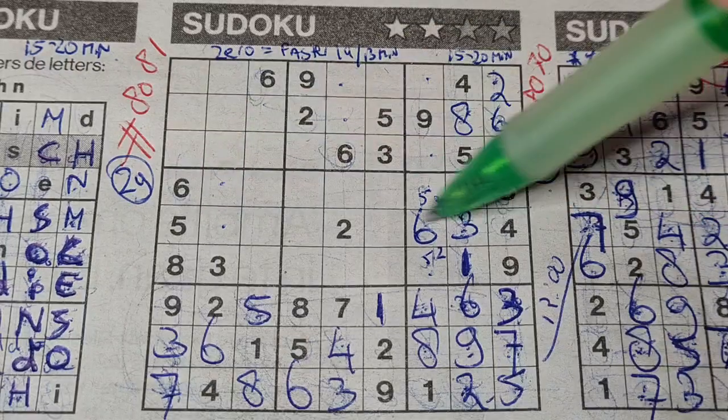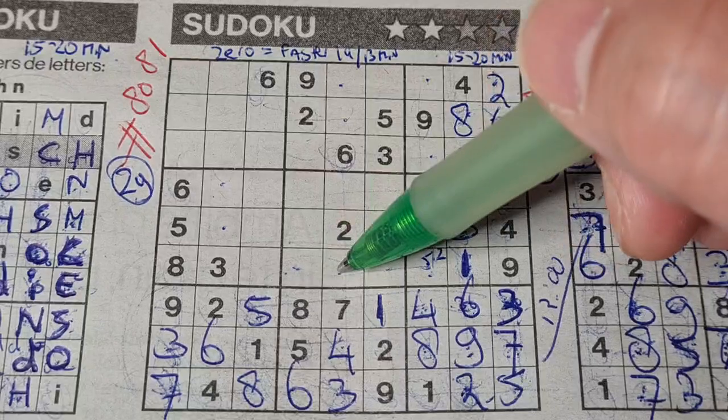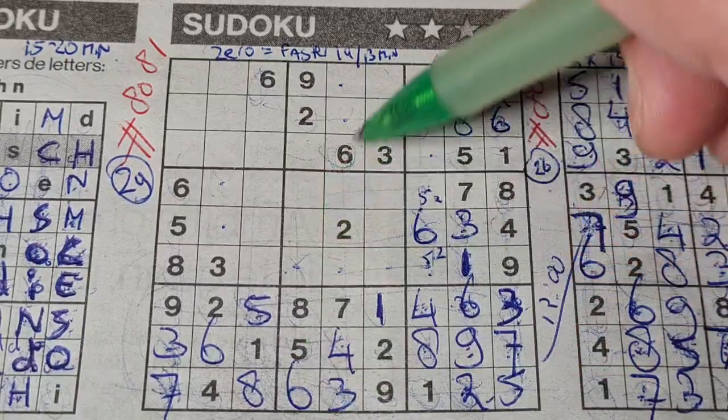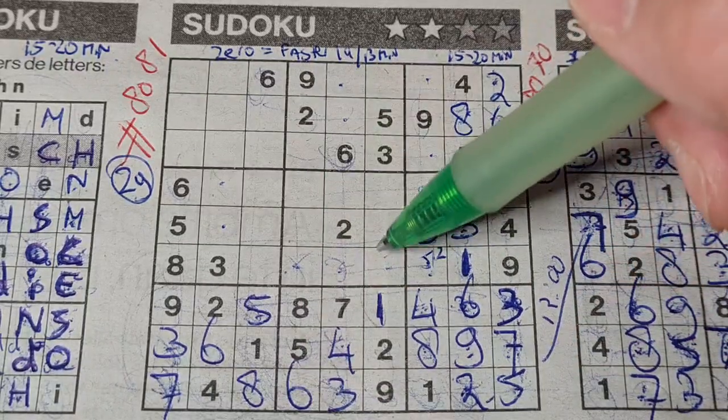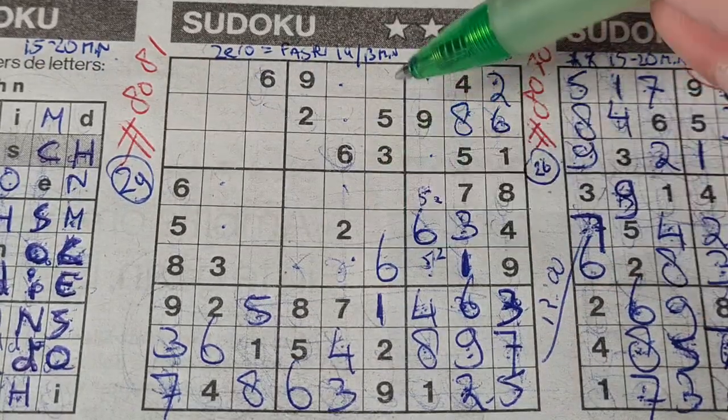6 in this row, 6 in the middle row. So in the row below, the only 3 places left for the 6 will be here, here or there. We have 6 in this column, no 6 there. 6 in the middle column, no 6 there. The only place left for the 6 should be there. Need a 5 here.